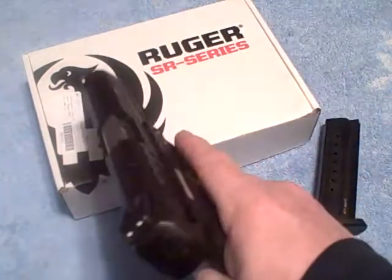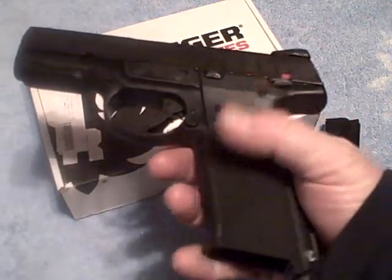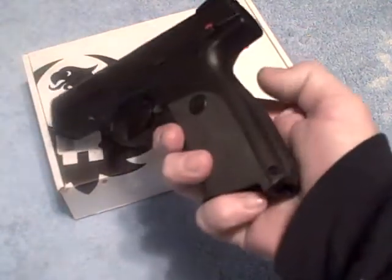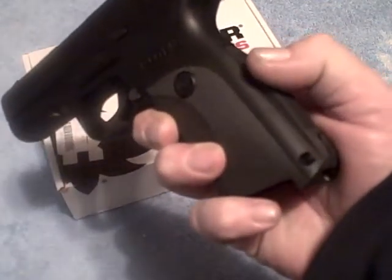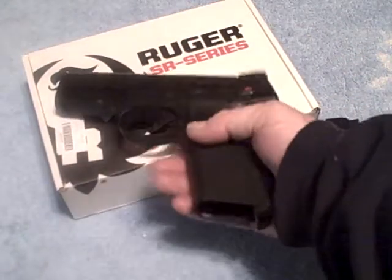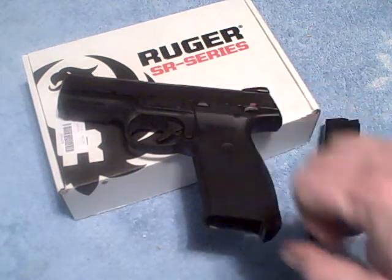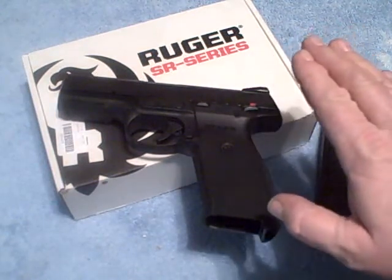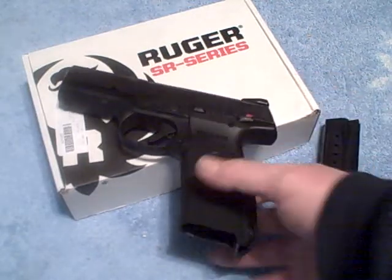I'm not going to make any changes to it whatsoever except for putting on traction grips. I'm going to turn this little thingy right here over to where it's flat. And what use am I going to have for this gun except for shooting down there at my little range? It's going to be my truck gun. It's going to go everywhere I go.